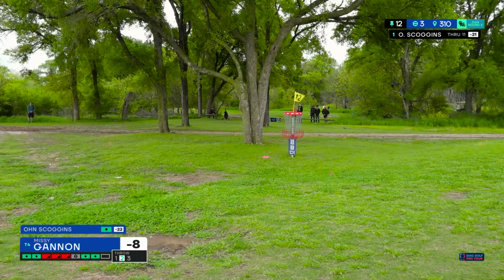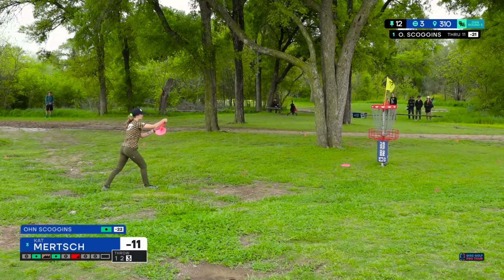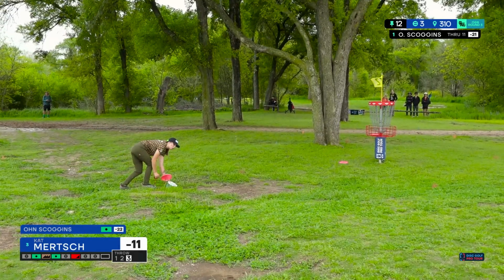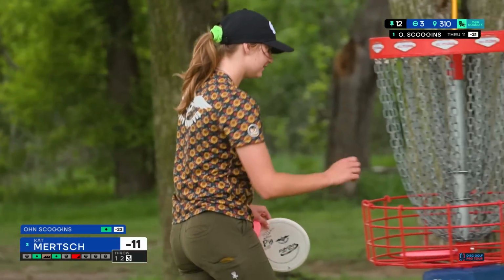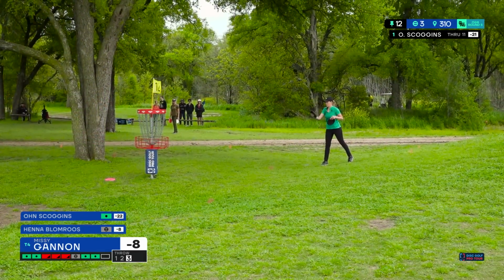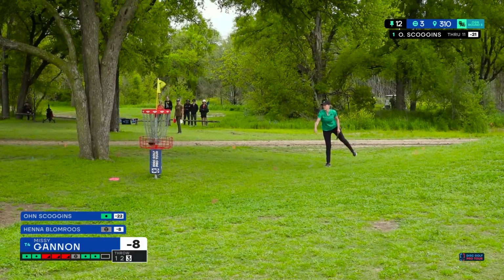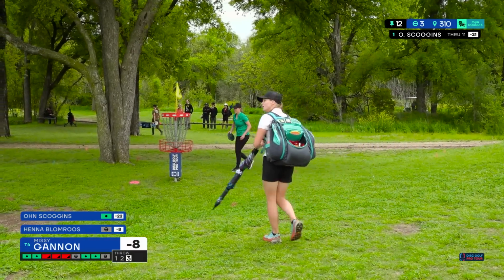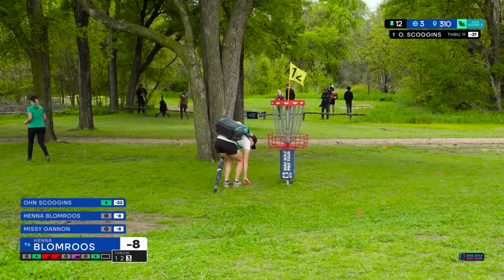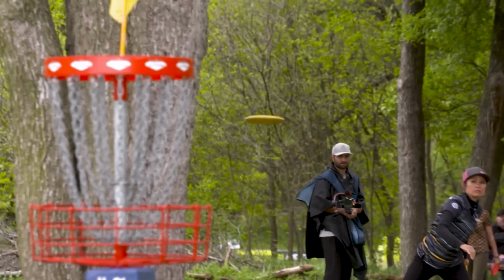Missy catching the top of the cage, not quite able to get it into the chains. Kat with a little bit of work left to do for her par as well. A quarter of the field got this hole. Ooh, Kat squeaks it in there. Missy in for her par. Owen, the only birdie on the lead card. She's playing lights out. And I think the only birdie on Chase's card as well.